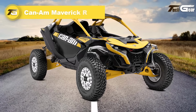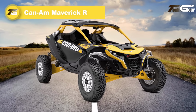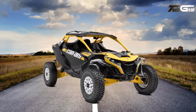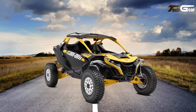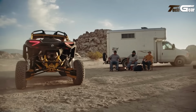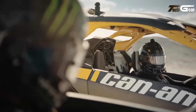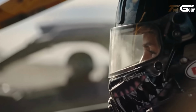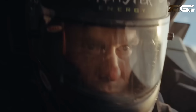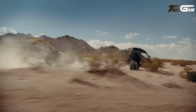Can-Am Maverick R. The 2025 Can-Am Maverick R is a formidable side-by-side vehicle designed for off-road enthusiasts seeking top-tier performance and innovation. Powered by a 240 horsepower Rotax 999T turbocharged triple-cylinder engine, it delivers exceptional acceleration across diverse terrains. The 7-speed dual-clutch transmission ensures smooth and responsive gear shifts, enhancing the driving experience.